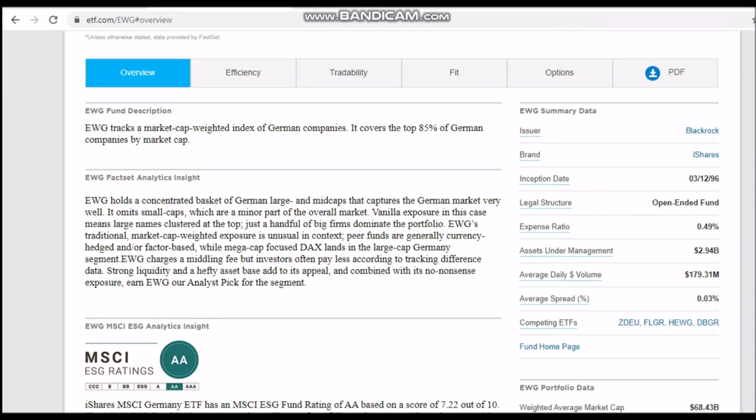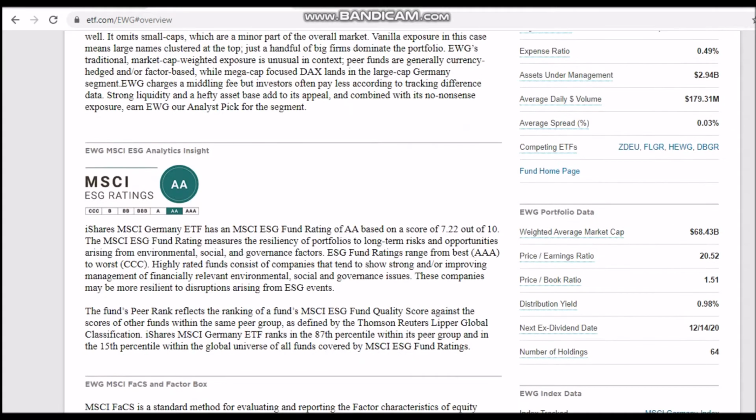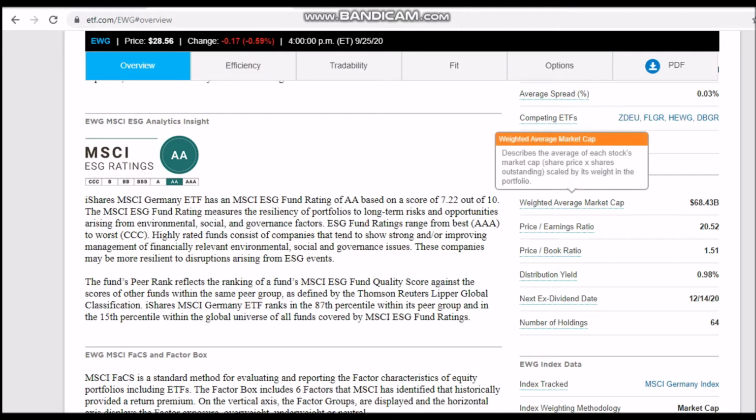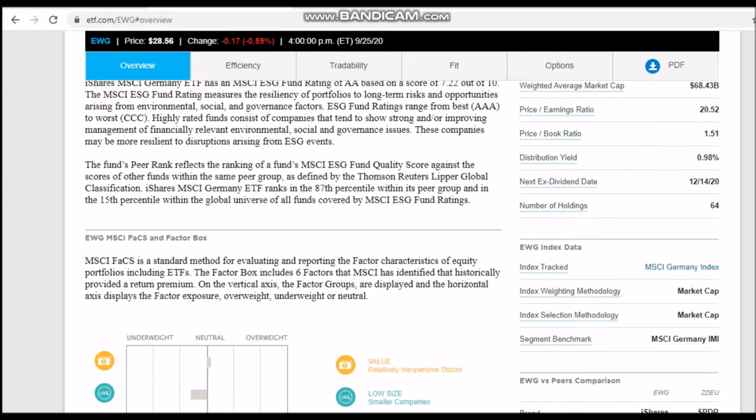You should also pay attention to the average daily volume. You can see that the average daily volume is 179, with an average spread of 0.03%, which is quite good. The portfolio has an average market cap of $64.43 billion, and its price to earnings ratio is 20.52, which is quite impressive. The next ex-dividend date is the 14th of December 2020, so it's a good time. You can still catch up if you can. And the number of holdings is 64.